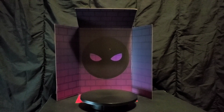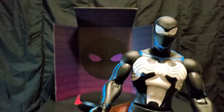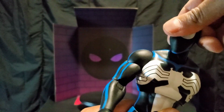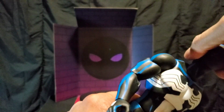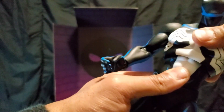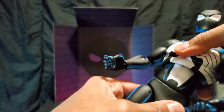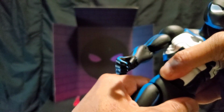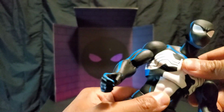All right, guys, let's do an articulation test right now. See how his range of motion is. Okay, so we got Spider-Man. He can do left, right. He can do an up and down. He's got a ball joint head. It does go full 360, so that's good. And then we got a little bit of ab crunch. Nothing too much. He can swivel up top. He does swivel a little bit at the waist. Surprisingly, not as much as I was hoping. A little stiff there.